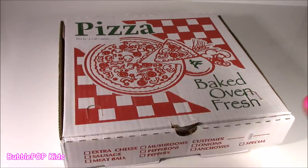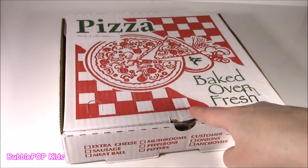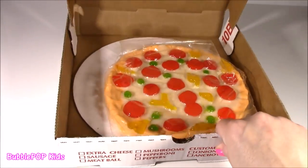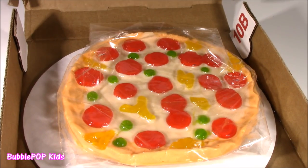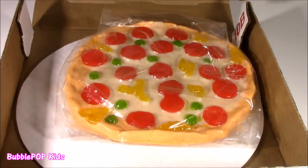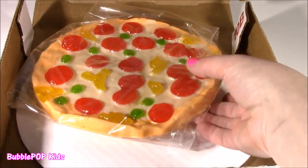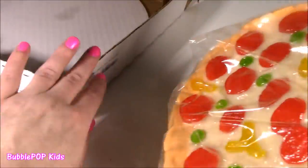Funny thing about this, when I ordered it, I had no clue it was gonna come in a pizza box. Check it out. Ooh, yummy. You're kidding, right? You are kidding. This is like not real pizza. This looks like a giant eraser. Got a little gummy pizza. So, so cute. Actually, it's not little. It is huge. Not as big as I thought it was going to be, but it's big enough.